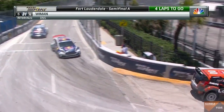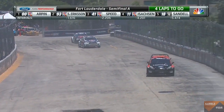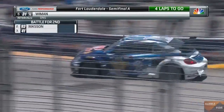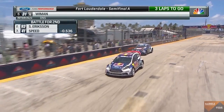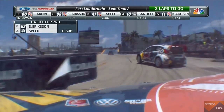Clearly, they found some speed in that Chip Ganassi car. Out of turn 5, really challenging turn when they come through, for the fast-flowing right-hander, Arpin has a sizable advantage. But look at this, Scott Speed can't do anything right now. I wonder if they've changed the setup overnight, because he was dominant early on, and right now he's struggling to keep up with these Fiestas.